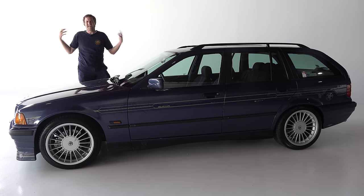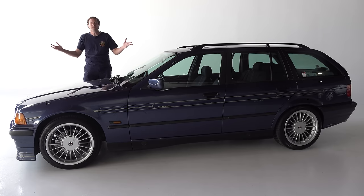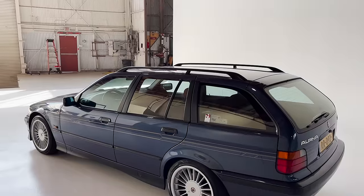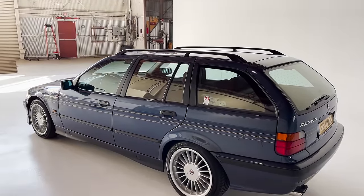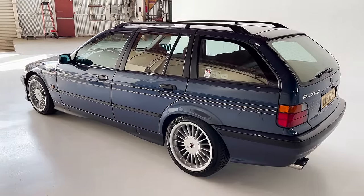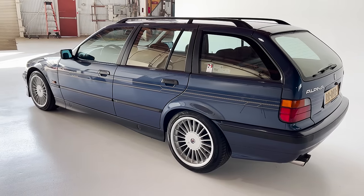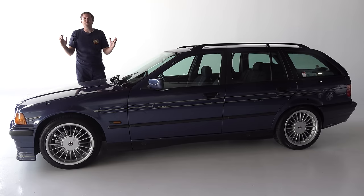This is a 1996 Alpina B3 Touring, and it's one of the coolest sporty 90s wagons you can find. It's based on the BMW 3 Series wagon from the 90s, but with more power, more rare, and more cool. And today I'm going to review the B3 Touring and show you everything.